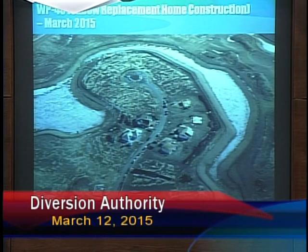There are 6 homes under construction right now. They're on schedule to be completed this spring, towards the end of May or early June, and then those folks would be moving in and their homes at the north end of Schnell would be demoed, and that's where we would start our construction this summer.